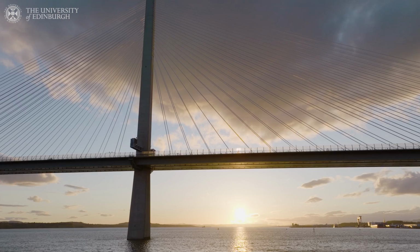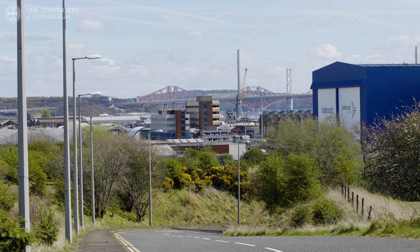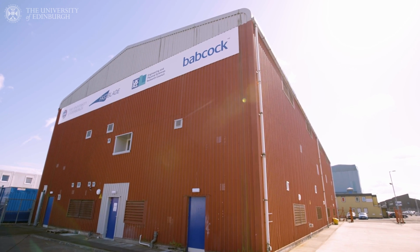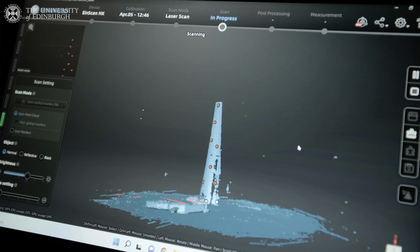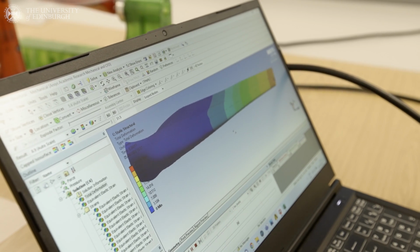By partnering with Babcock, we've been able to take advantage of their fantastic manufacturing and design capabilities, as well as being able to locate FastBlade in an industrial facility. What this project really does is make sure that developers have access to affordable and efficient tidal blade testing, and this translates into lower costs in making renewable energy.